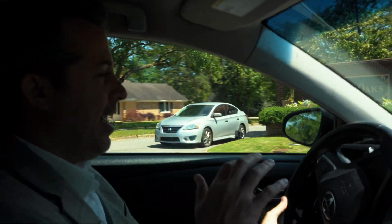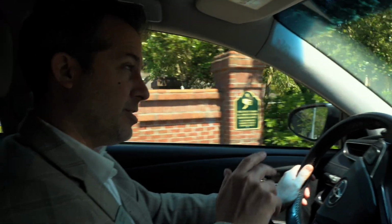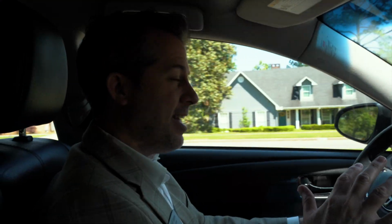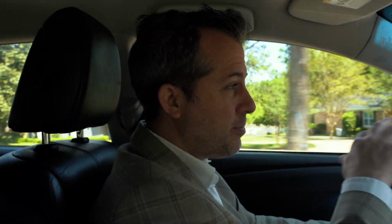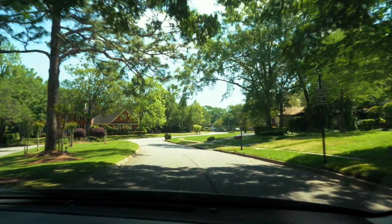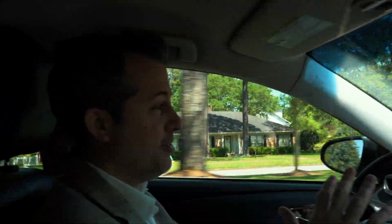Regency Oaks. Now, I actually sold a house in Regency Oaks about a month and a half ago, so I know the neighborhood well, but it's very established. It has some really nice big houses in the front, and then in the back, it has some massive, huge houses. So we're going to cover both of those areas.